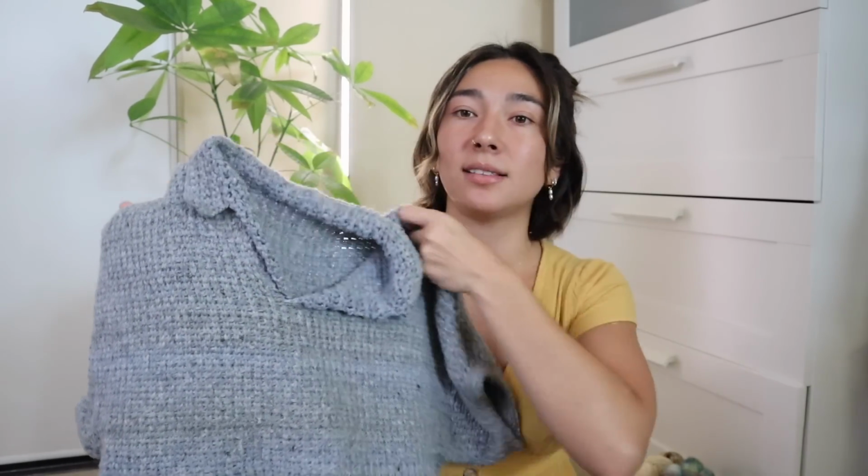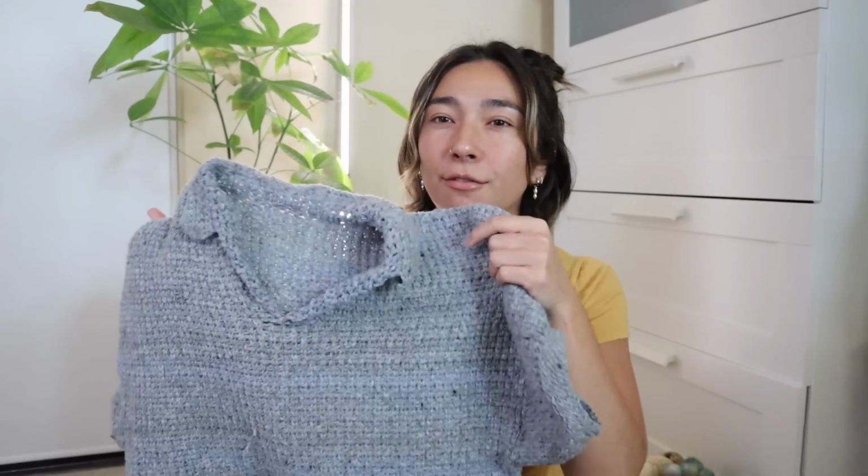Now, I'm sure you guys can all see here, my favorite part of this top is the little polo neckline. I'm a huge sucker for collared t-shirts, and when I pitched this idea to Jordan, he was all about it. So like I said, we do have the little structured collar neckline. We do have a slight bit of an open v-neck front, so just a little bit of skin can peek out.